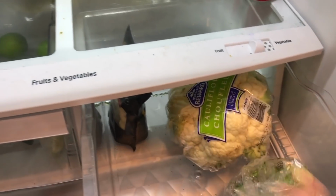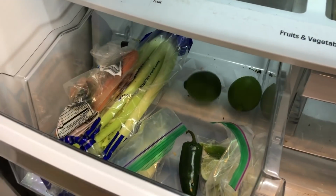I have some more cauliflower and a little bit of broccoli. Don't mind my messy drawers.